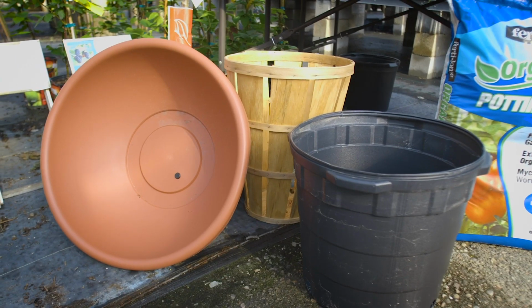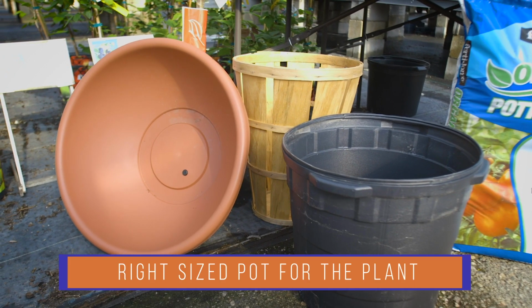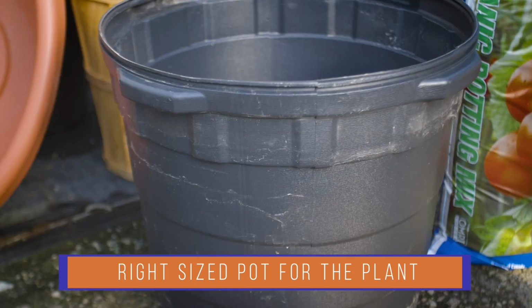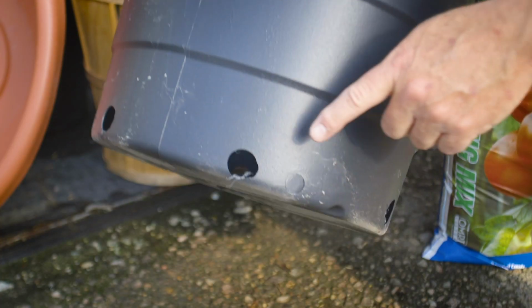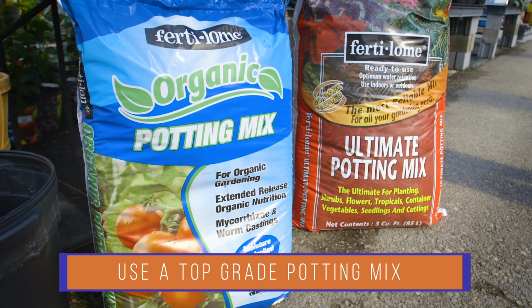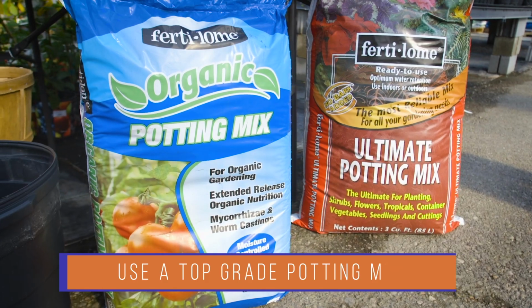Now remember the container basics: right size spot for what you're growing, window boxes, ceramic pots, plastic pots, baskets, hanging baskets, they all work. Just make sure they have excellent drainage holes. Use a top grade potting mix. You'll even find organic mixes, and yes, reuse your potting soil every year.